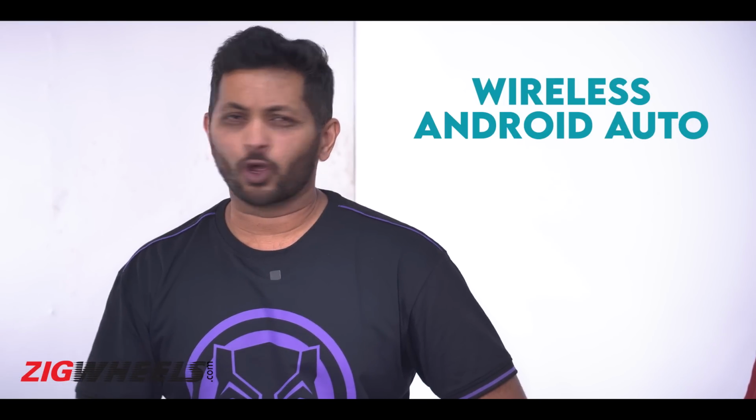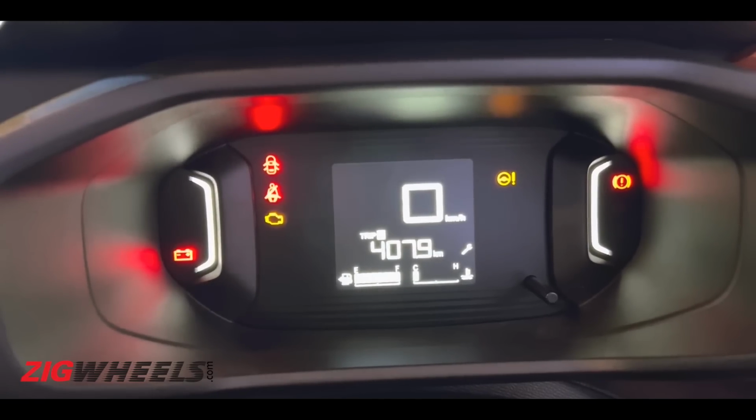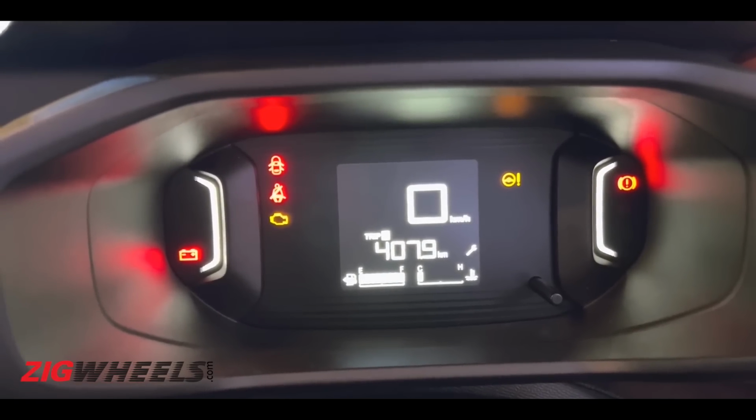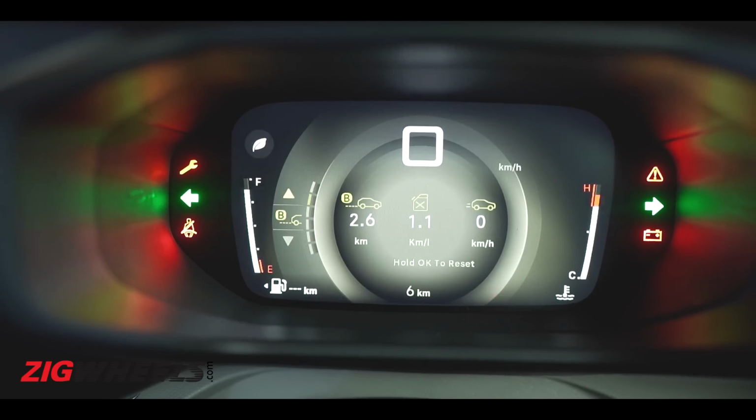You get wireless Android Auto, Apple CarPlay, connected car tech, so you get all the features. But I think the biggest improvement is the instrumentation, where in the C3 you used to get a very old school, retro, quirky looking display, but it didn't have any information. You just had 2 trip meters, and in the EC3 it has a little more information, but bare basic. With this one, the display is going to have a lot more depth. We didn't get to experience it ourselves, but more screens, meaning a bigger screen, a larger display and more menus.